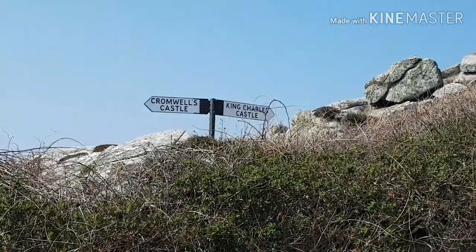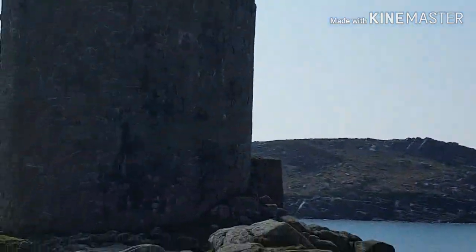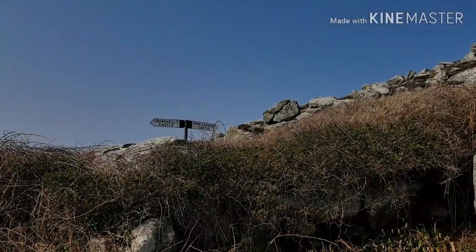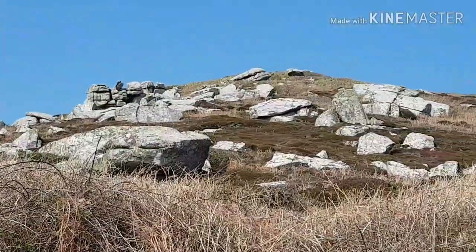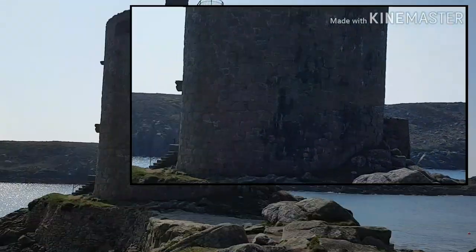We have names of them. This is Cromwell's castle, and then this, what's that one say? King Charles's castle. And that one would have been all the way up there, just past the hill. But yeah, let's go check this bad boy out.